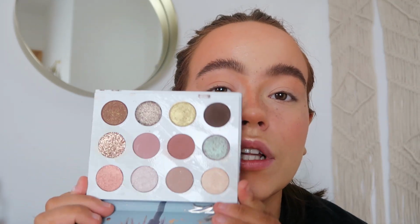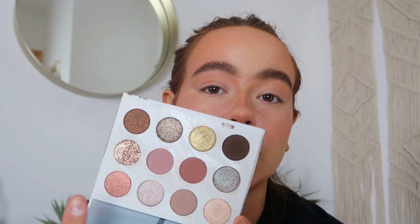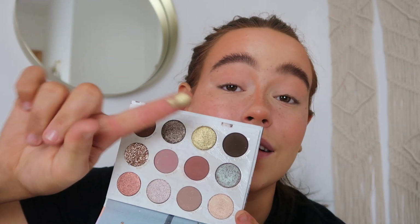So moving on to eyeshadow. This brand in general I've really been loving lately, and that is Colourpop. I've got a few of their eyeshadow palettes now and I'm just obsessed. The most recent one I got sent was the Off Melrose palette, which is a little bit more of a neutral tone, as far as the matte shades. Like you all know, that is a bit of me.